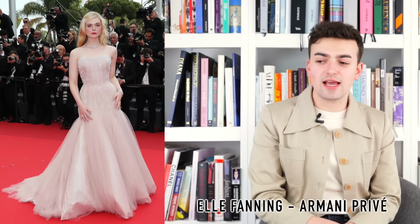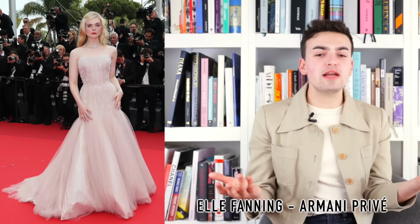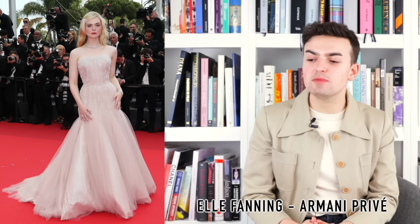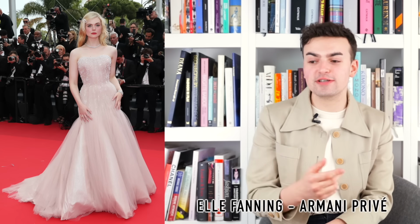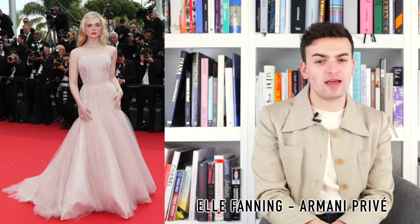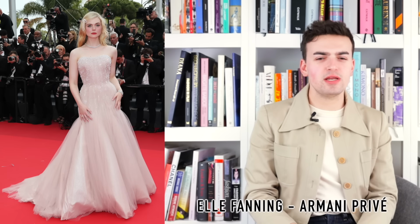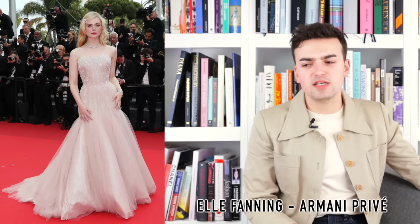Next up, we have Elle Fanning. She's wearing Armani Privé. I don't know what it is about right now Armani Privé, what it's doing to me, but this is another example of just a beautiful gown. It's not even a contrived beautiful gown, you know what I mean? It's not your usual, oh, I've seen it a million times.